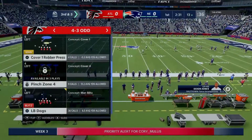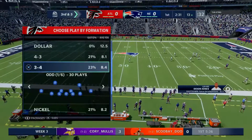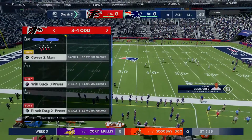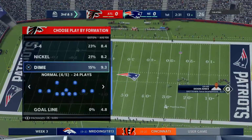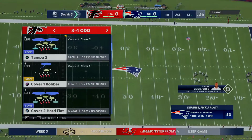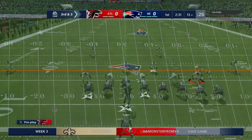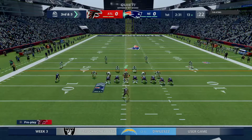I'm not sure it made a difference on that play, but one thing to keep in mind, here in the early part of the year during a day game, the sun does play a factor on deep balls. They come up now 3rd and 5 following the incomplete pass.